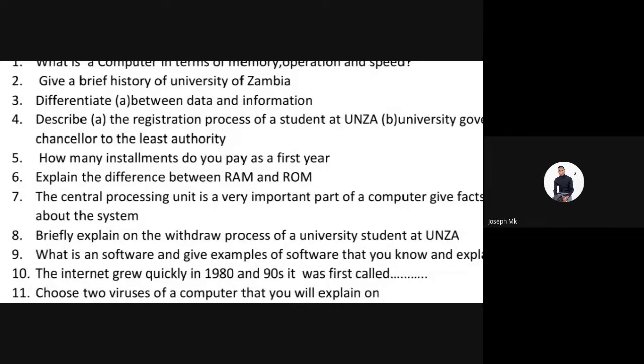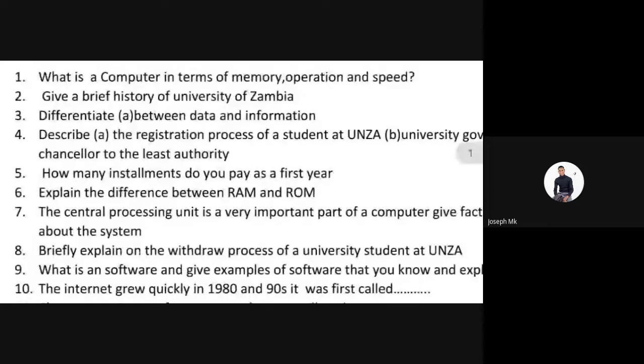Unless I don't know how you passed through it or how you jumped. But basically that's the registration process, and that's the description. I don't know if I was audible enough or I was too fast, but I hope you got something from what I said.